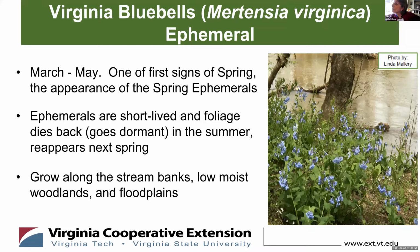Bluebells grow along the stream banks, the low moist woods, and the floodplains. They like to be moist but not wet, medium to rich alluvial soils that are neutral to slightly acidic. They grow individually in multi-stemmed clumps and in large colonies, such as the ones here in Riverbend.